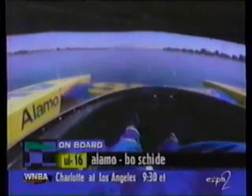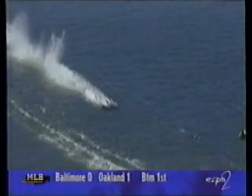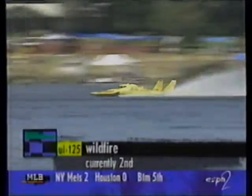Quite a competitive field. In the cockpit again with Bo Scheid. He's flat on the gas, right foot on the pedal, left foot holding it conservatively to the down position to keep the front of that boat down. From the Labatt eye in the sky, the race for second place, and in third now, falling back, Aquatropic, but up here in front, it is still Bo Scheid on Alamo. Wildfire running second. That's a brand spanking new Ron Jones designed and built boat this year, and I know George Stratton is loving every second in the cockpit of that boat.